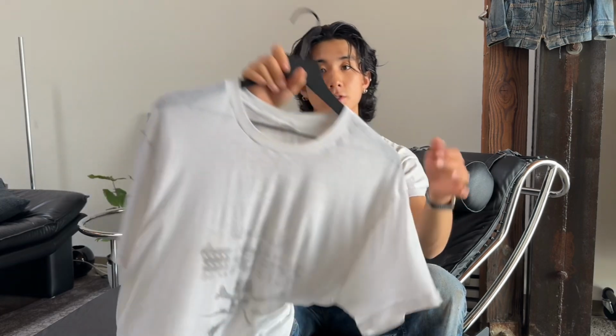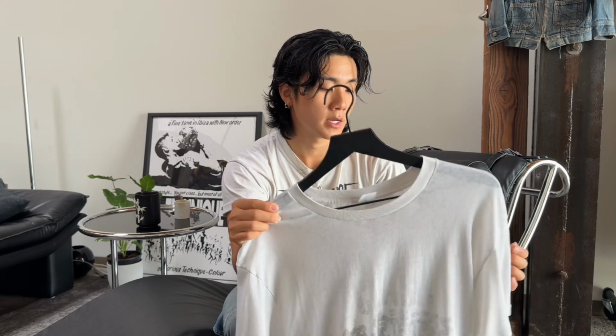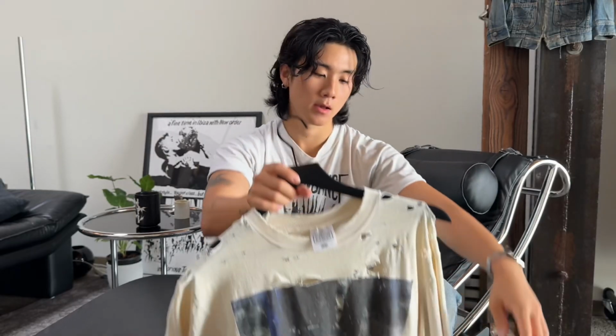I do wear this a shit ton though. Even though it's not a real band tee, I just like the look of it. I like how transparent it is, so I have been wearing this a lot. I've worn it since I first bought it, pretty frequently.